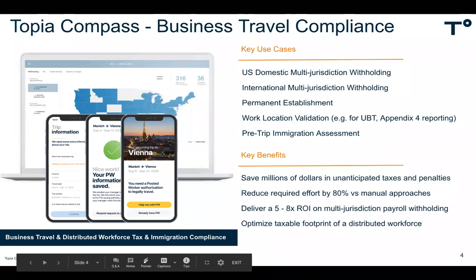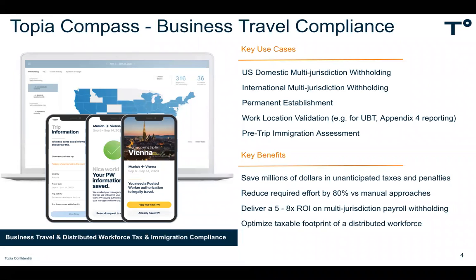So the Topia Compass module is designed to help organizations minimize these multitudinous risks. Compass is a cloud-based location intelligence solution, and it delivers compliance for distributed workforce and business travelers by leveraging advanced location data analytics, contextual and comprehensive technology logic, combined with a great user experience. Many of our customers today use the Compass application to minimize financial and compliance risk effectively and efficiently.